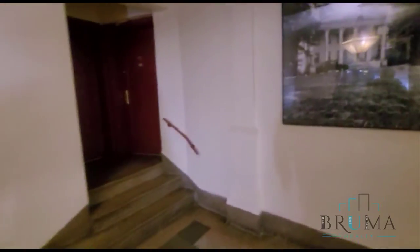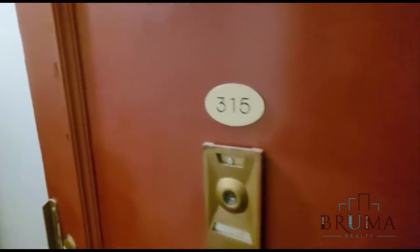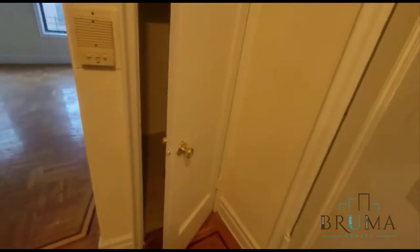We got mailboxes on the left. We're gonna have elevator right over here. And we've got the steps right up this way. The 2148 Barnes, we're looking at apartment 315. This is a junior four bedroom on the third floor of an elevator building.